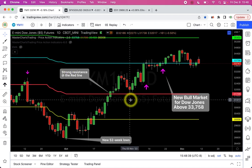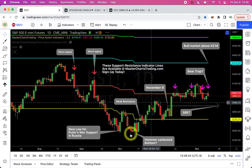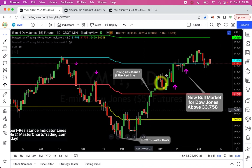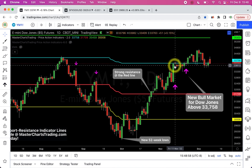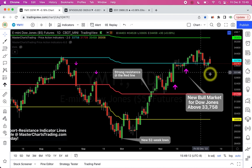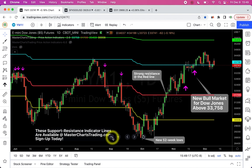Dow Jones is much stronger. So Dow Jones, whereas I just showed you S&P moved towards the red line where I'm hovering right now, Dow Jones actually broke way up above the blue line, and it's currently in a bull market. So according to my system, Dow Jones Industrial Average has re-entered bull market. So it's great news for stock bulls, obviously.